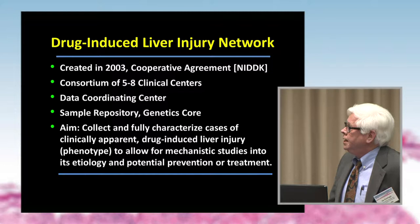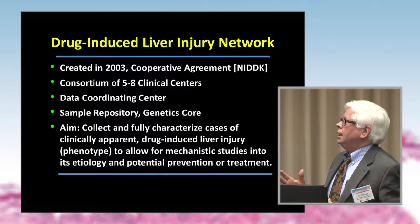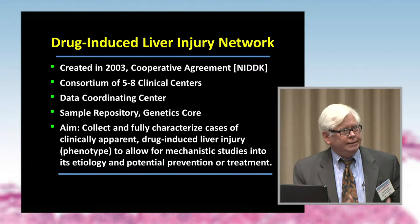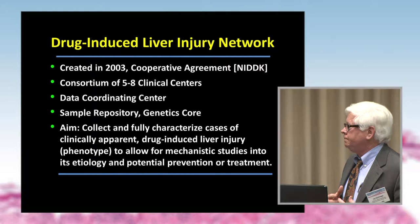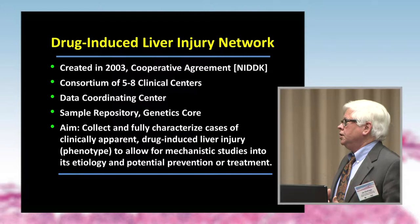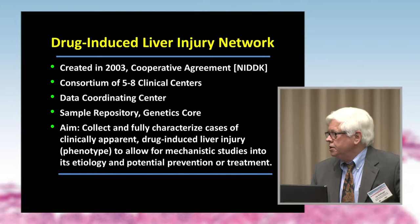It's a consortium of clinical centers. They've ranged in number from 5 to 8. A data coordinating center at Duke. A sample repository for the DNA and the serum and the urine and the cells. And a genetics core, which is also at Duke, North Carolina. And the aim of the network was to collect and fully characterize cases of clinically apparent drug-induced liver injury to allow for mechanistic studies into its etiology and its potential prevention, treatment, and so forth.